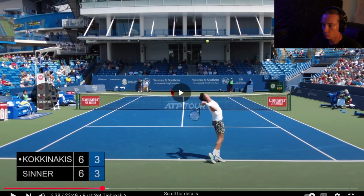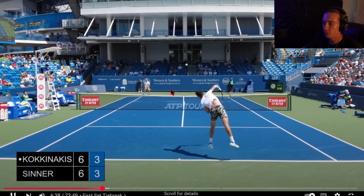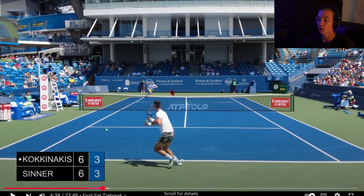Great split step from Kokinakkis here. Okay, this is actually an important situation here. So notice how Sinner, great return down the line. Okay, Kokinakkis plants the left foot. So this is happening very fast, but pay attention to what actually happens.